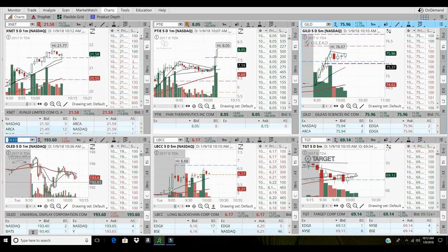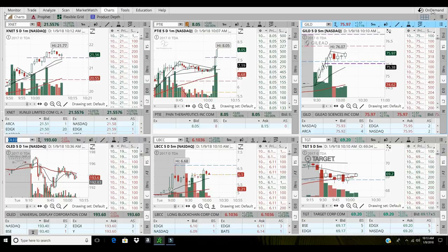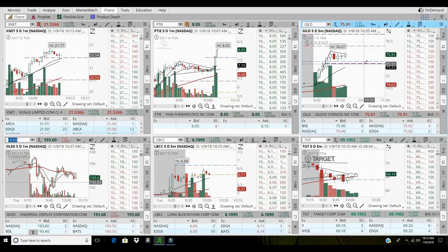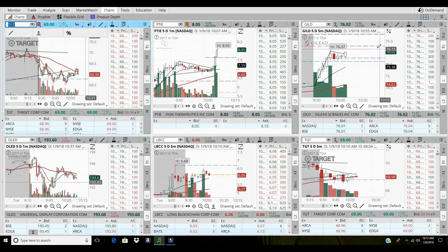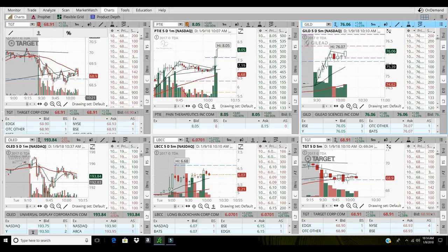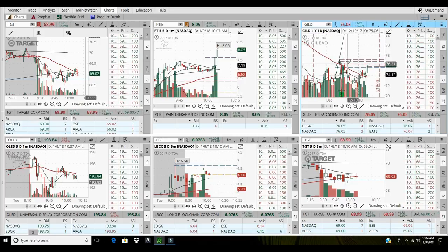Gilead, it's looking nice. I may add to that trade. Let's see, add 7596. So I'm gonna add 500 shares to Gilead. So now my new cost basis is 7577. Gilead's up to 76. First target is right here, 76.25, which was some previous resistance back in December, I think.